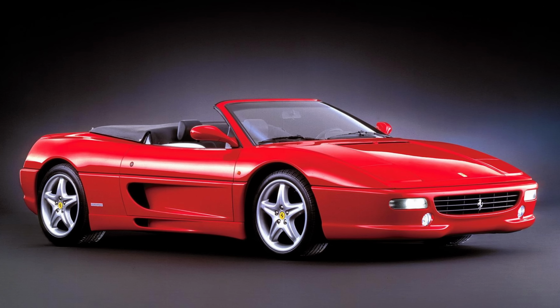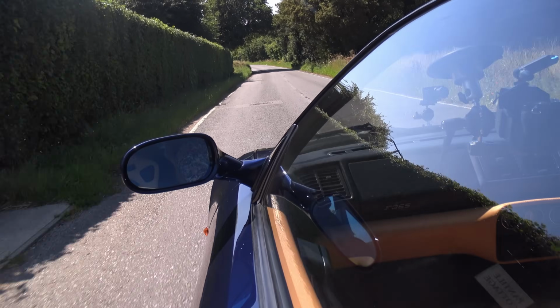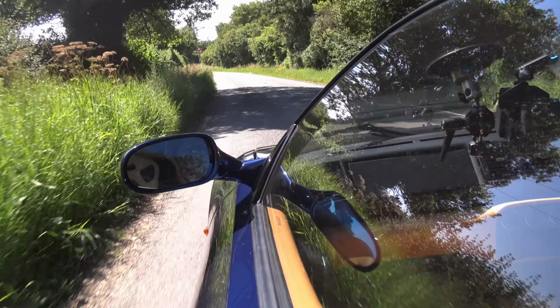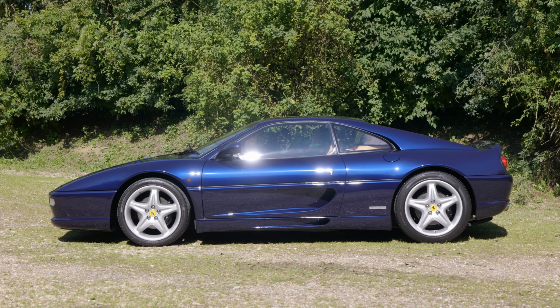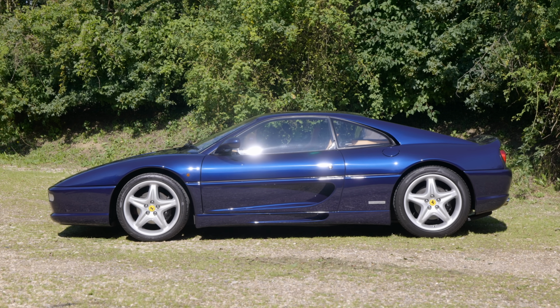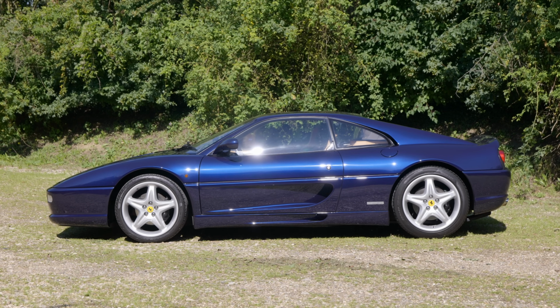I know that actually there are a lot of people out there for whom the Spider is the one, but to me, it doesn't really give you the beautiful looks of the Coupe or the GTS, nor is it really a particularly good drive, having sacrificed its rigidity in order to give you that sort of open-air thrill.